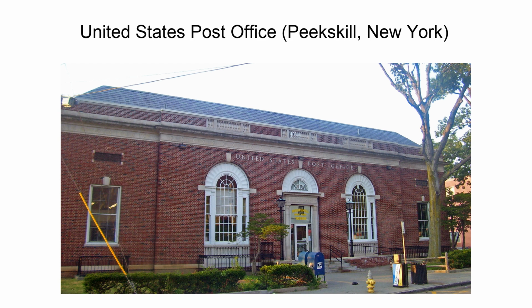The United States Post Office in Peekskill, New York, is located on South Street. It is a brick building in the Colonial Revival architectural style, serving the 10566 zip code, which covers the city of Peekskill and some surrounding areas in the town of Cortlandt. It was built in the early years of the Great Depression as an economic stimulus.